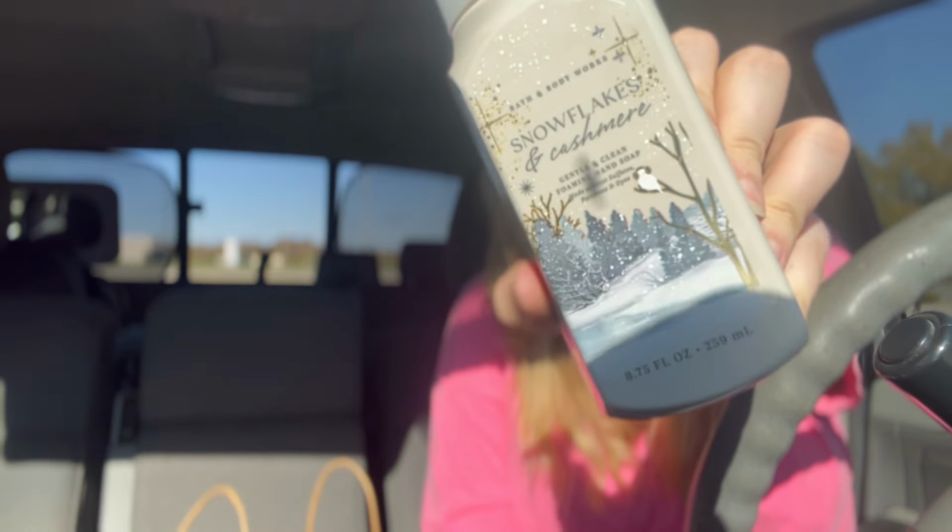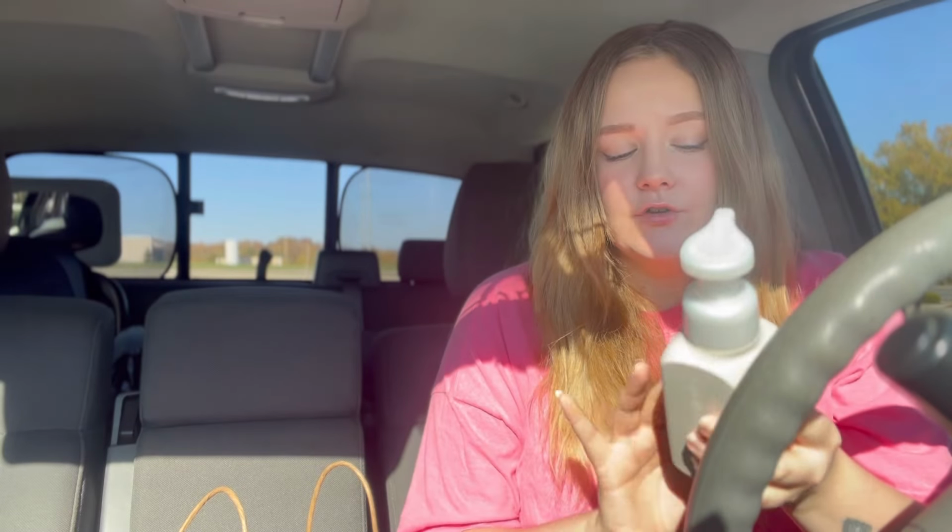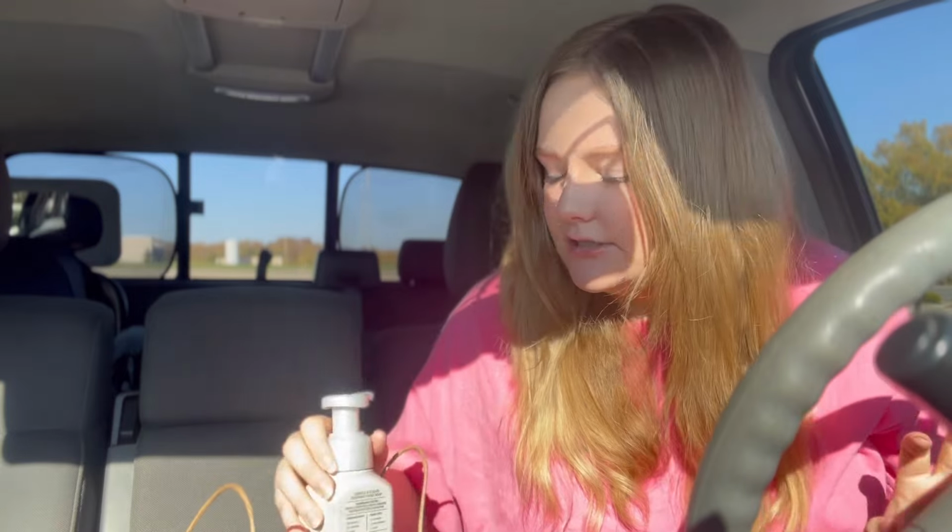I only spent, I think after tax, like $42. But y'all, I'm telling you, when you start buying candles and stuff, that stuff adds up real quick. So for soap, the first one I grabbed was Snowflakes and Cashmere, because this is a candle that I really want to buy. I am obsessed with this winter forest, scenic packaging. It's gorgeous.